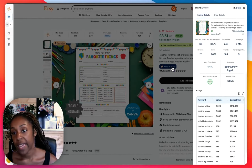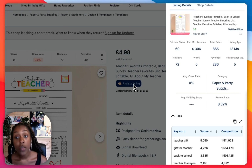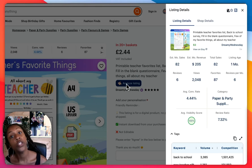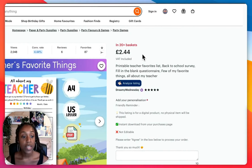This principal is making roughly $573 each and every month in profit on FC. And this one over $300 each and every month. And then this one is over $200 each and every month. And the thing with these 3 different principals is that it's 1 page only.